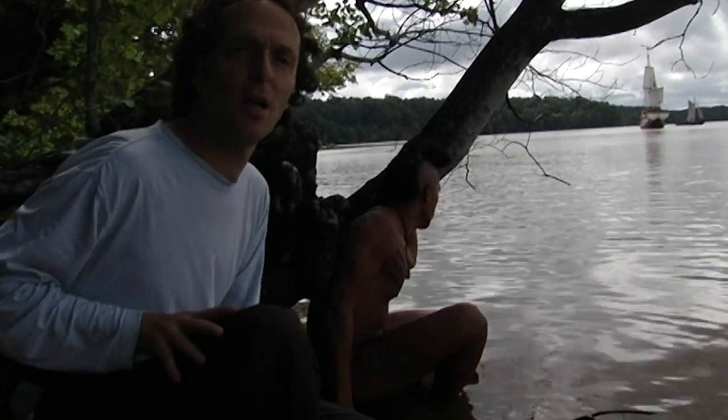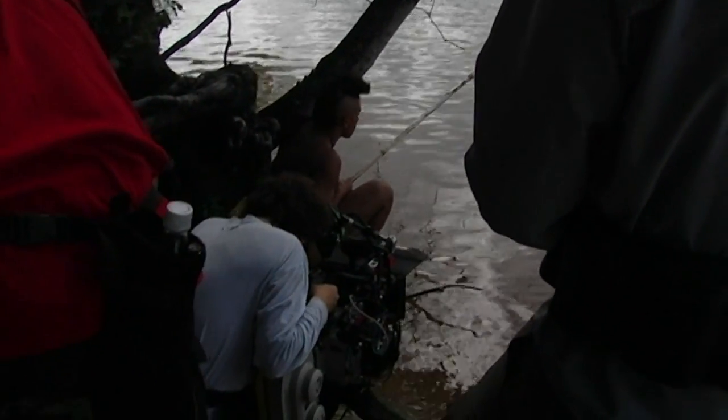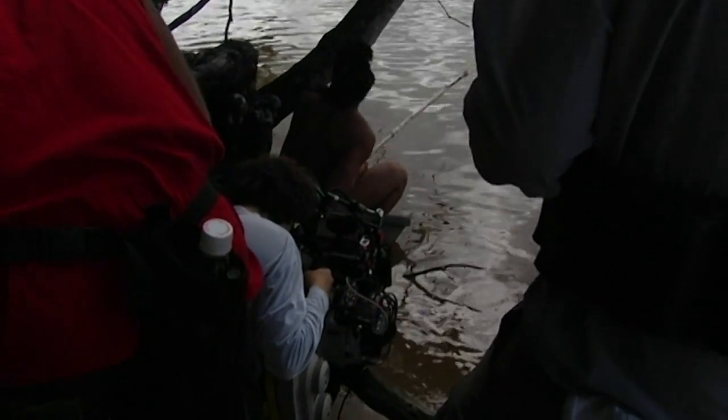Zimmerman, pass me the camera. Getting 3 ships in a narrow river positioned properly and getting all the support ships out of the way really proved to be a challenge.